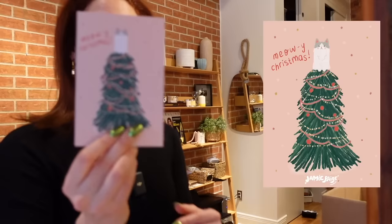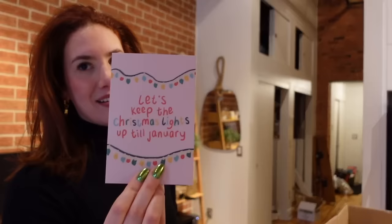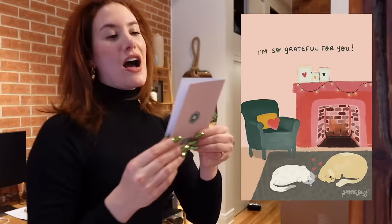So we have Meowy Christmas, if you are a cat lover. I also made one for the Swifties. Let's keep the Christmas lights up till January. So cute. I'm so grateful for you. Aw, so cute. And my mom is going to be there too. Come say hi. So if you want to come say hi to me, my mom, if you want to shop the doodles, we will be at the pop-up this Sunday.